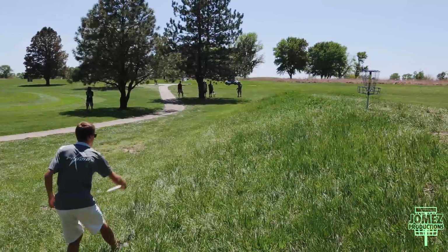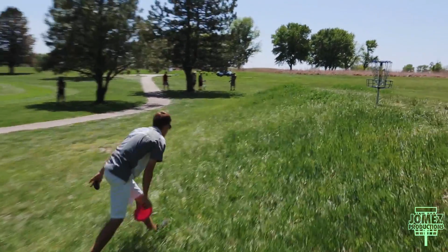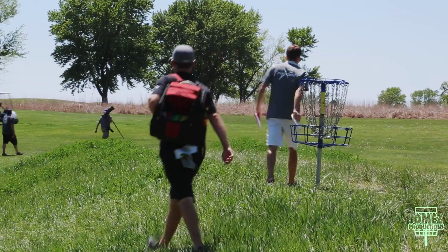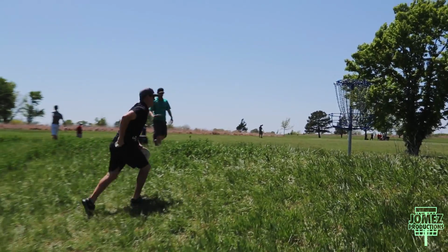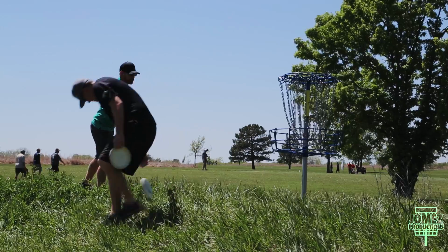Yeah, this putt, a little bit of a left to right wind, so it's a little bit easier to go for it up the hill. Nice birdie. Good start. And then here we'll have Nate cleaning up his par. 4 is not a bad score on starting out on hole 1 here.